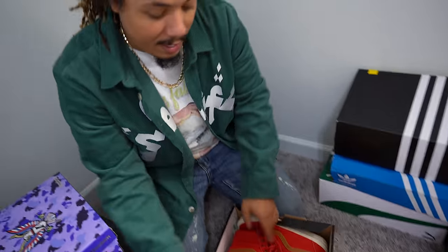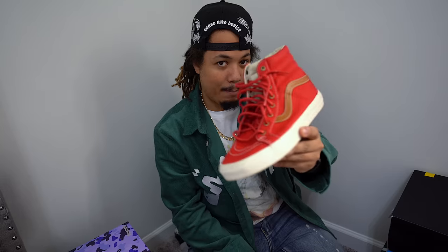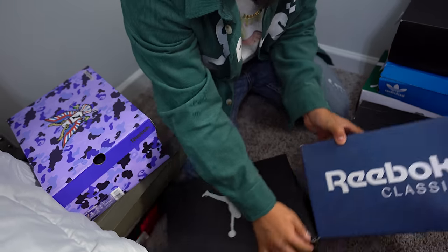Got a pair of Vans Skate High reissue. This is like a waxed type of canvas. Had these for about 5 years now. Real clean. Reebok right here, like a classic Reebok.